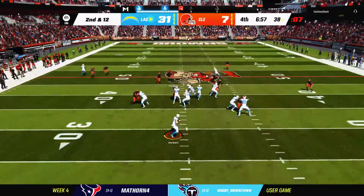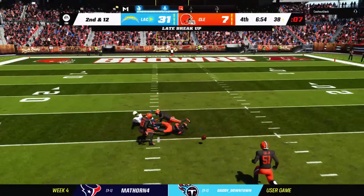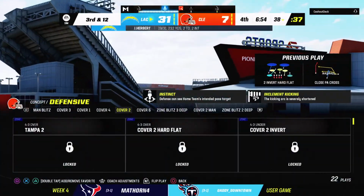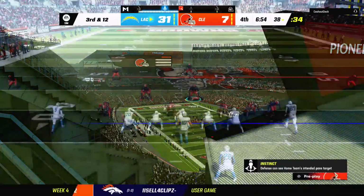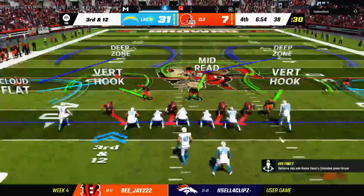Herbert off of play action. He's airing it out for Williams. And it's incomplete. Took a shot, couldn't connect. I think it's fairly safe to call this game over, but they're still trying to bomb it downfield and add to their lead. Almost makes you start to feel for the defense and root for them a little bit, too.